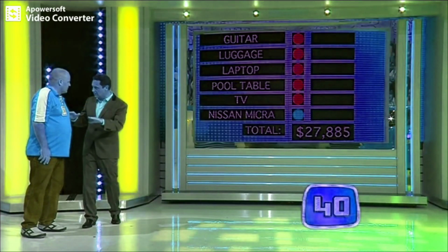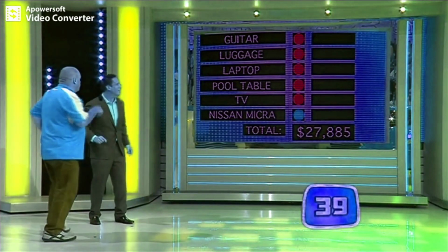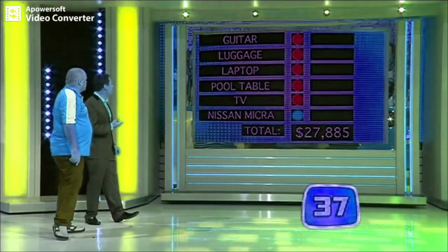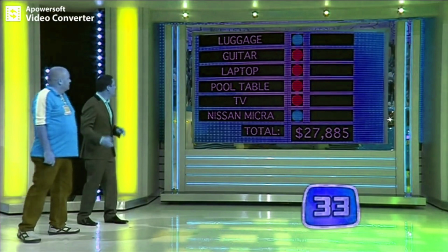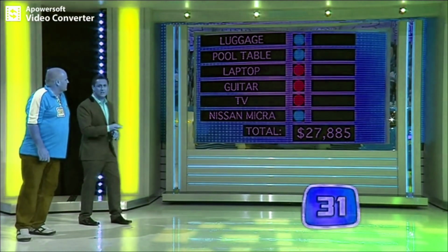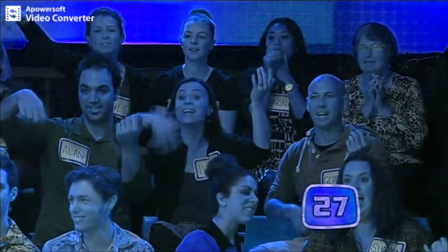Is that a sign? That is. We're going to put 40 seconds on the clock, and that's going to be enough time for you to lock everything in. From least to most, once you lock it, it stops. Okay? Start that clock. Go. The luggage. Up it goes. And we'll lock it down. The pool table. Here we go. The pool table comes up. We're locked in. Once it locks, it stays. 30 seconds on the clock.